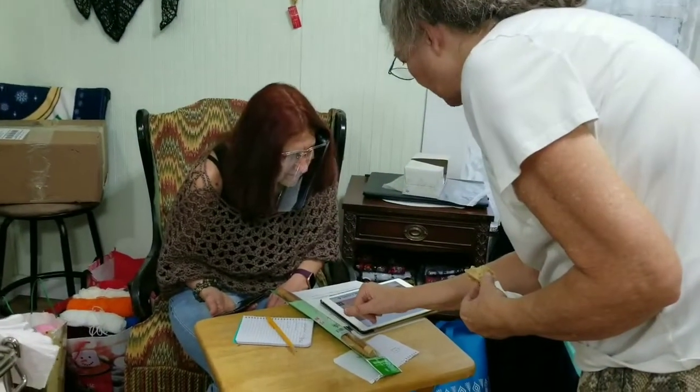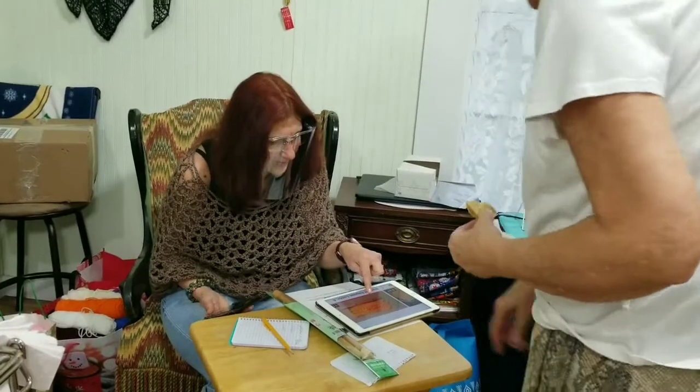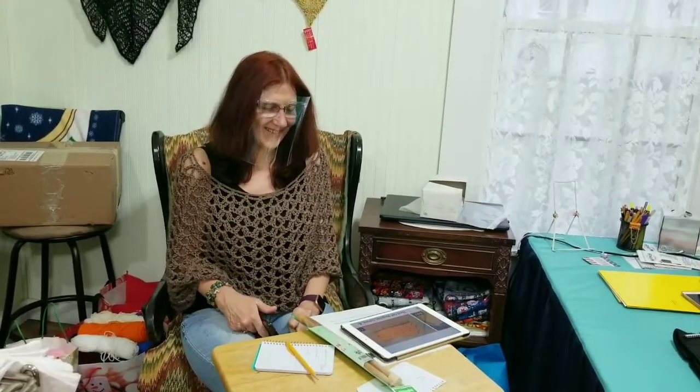Very loose bind off, which I use on the shawls. You can stretch it out to 10 to 11 inches. Oh, you show how to do a loose bind off? Yeah, that's one of my videos. I was making something and I was trying to do a loose bind off and it ruined my cowl. I didn't know how to do it.